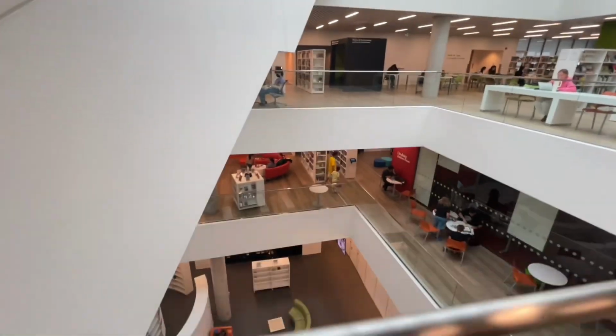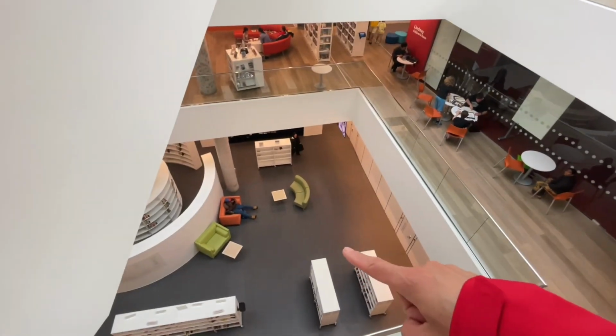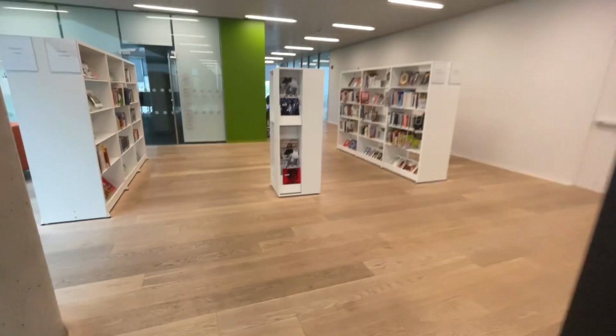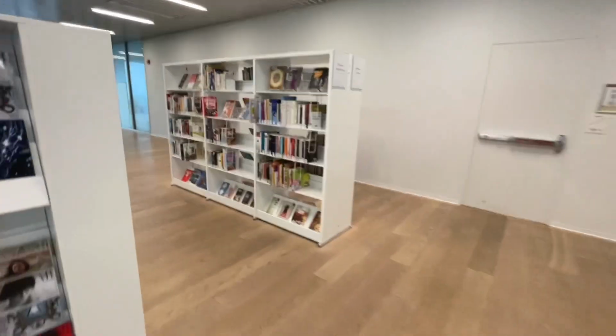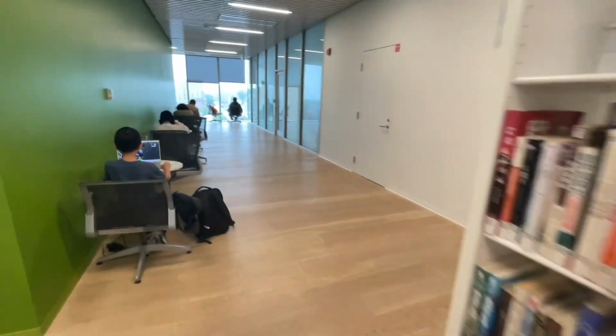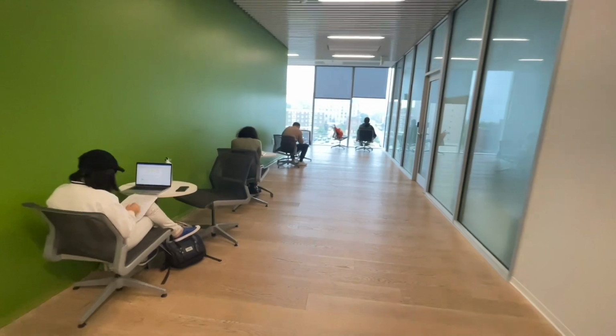Again, let's have a look. There you go. That's second floor, ground floor. And we are in the third floor, and they have some like cube style chairs inside if you want to have your own quiet time. And here is a more quiet space here for people who study.